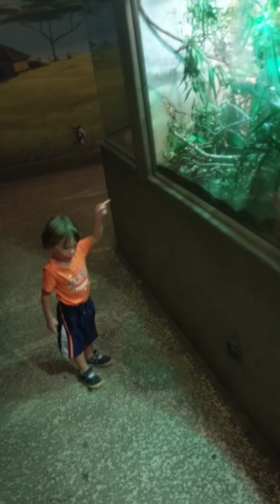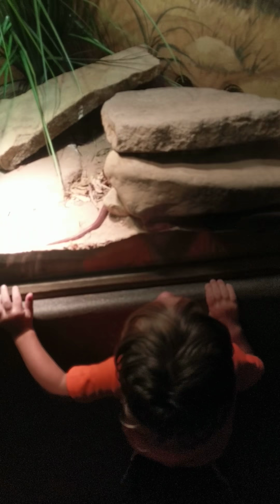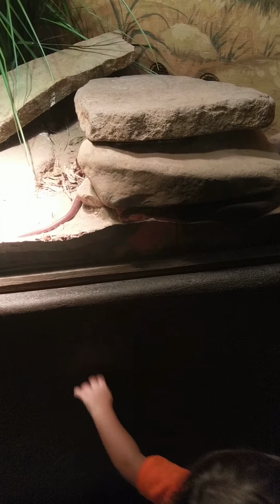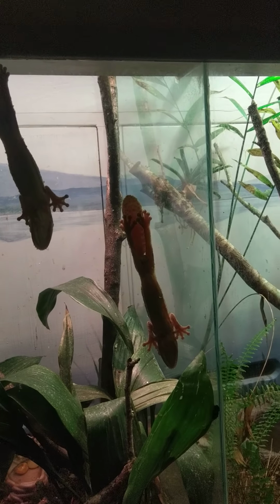Yeah? Oh, wow, really? You see him? His head's right there. Look. Yeah, that's his head. Come, coming. So adorable. Dad, what kind of these? Those are Henkel's leaf-tailed geckos. We talked about those earlier, remember?